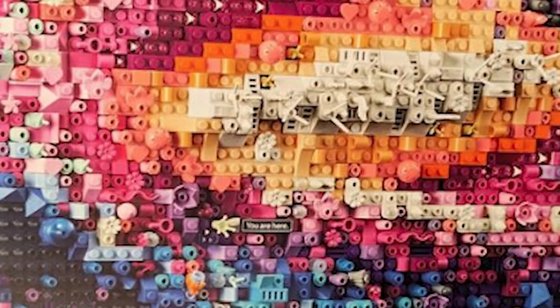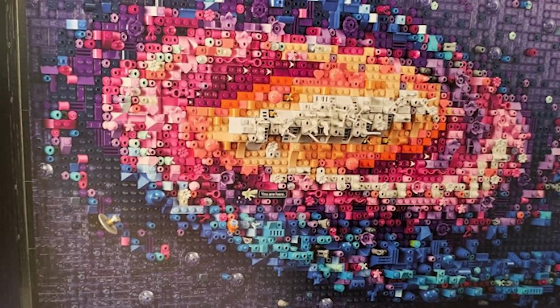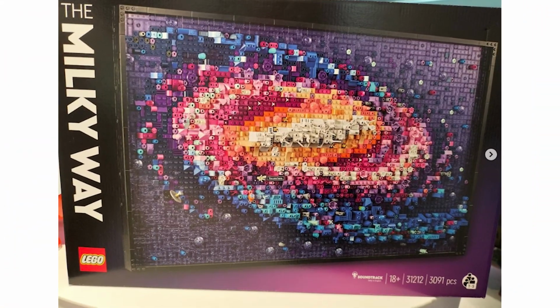But as I said, it's a set that doesn't look like there's much to it. There's a lot of greebling, a lot of other sort of stuff like that. I normally think that the first front box image is the best look of the set. Not with this. The side of it and the back of it have better looks for me personally.